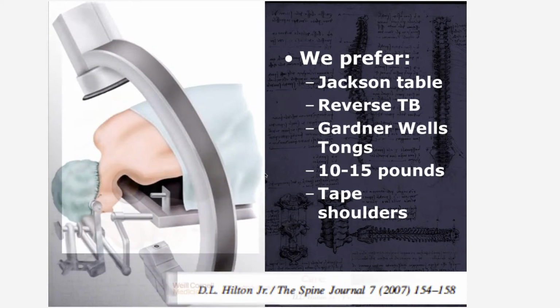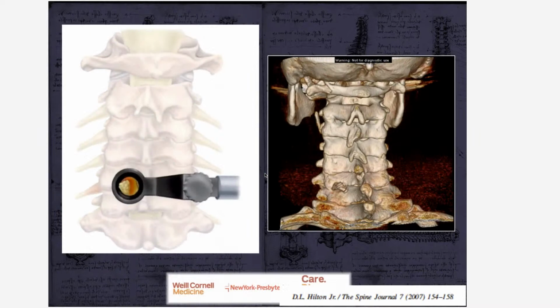Next slide. I always use a Jackson table, a small tubular retractor. I use a 14 or 15 millimeter tubular retractor for a cervical foraminotomy. On the right side, you see a post-operative CT scan that shows the defect. Obviously, you have to be careful not to remove too much bone. You want to leave at least 50% of the lateral mass and the facet joint. Next slide.